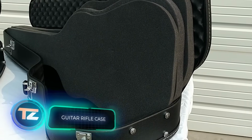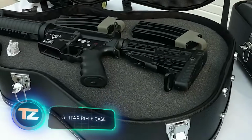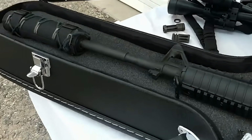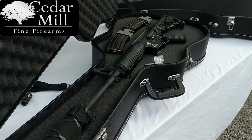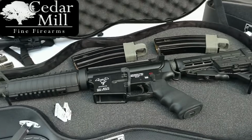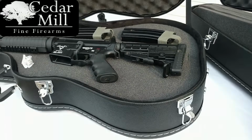This looks like a guitar case, but it's actually designed to hold a rifle. Nowadays, a gun case draws unwanted attention, but a guitar case just makes you look like a musician. The case is made in a factory that produces real guitar cases for well-known brands, so from the outside it's impossible to tell the difference. The same hardware, materials, and design.